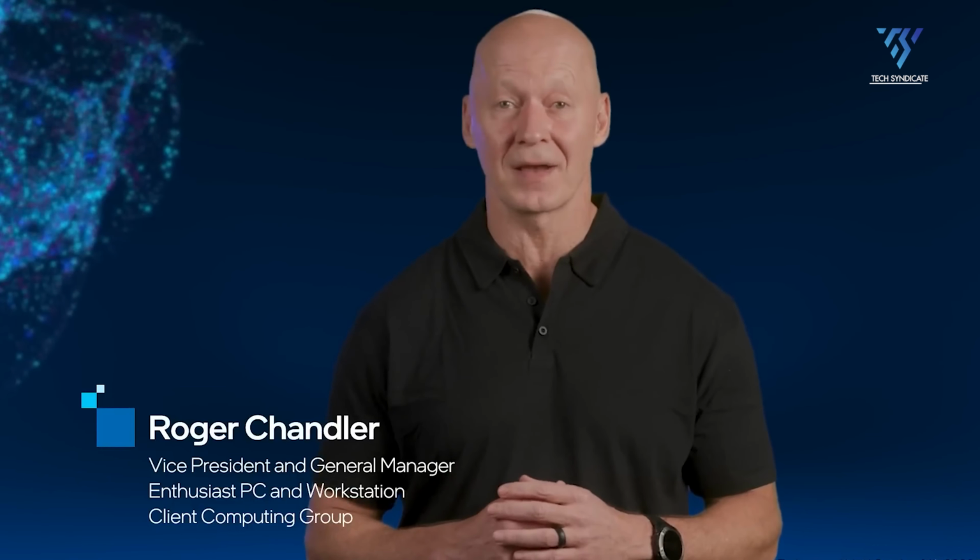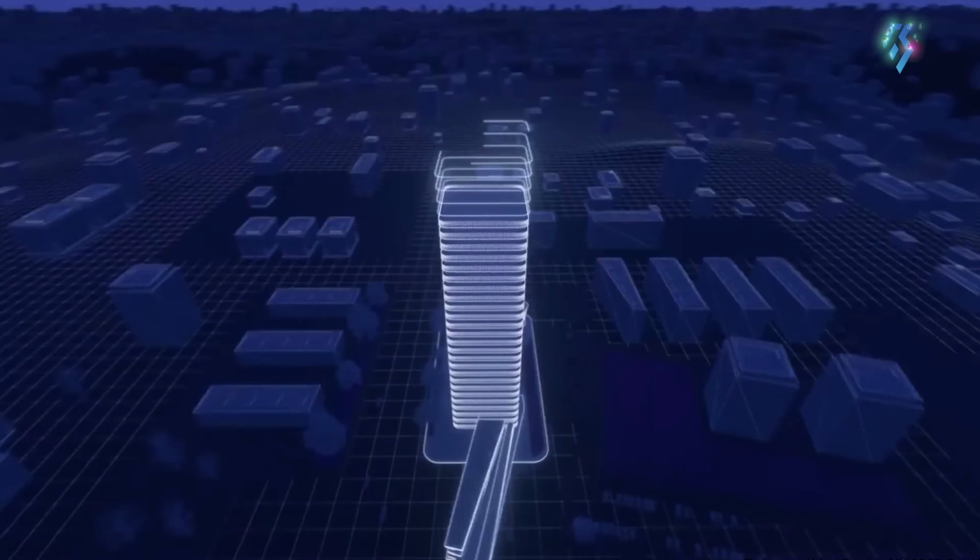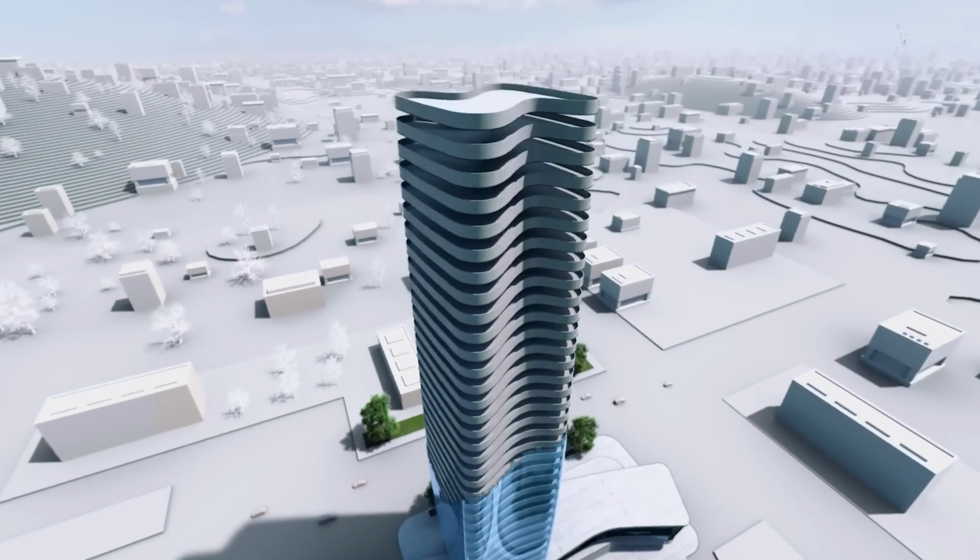With 32 threads at its disposal, the 14900KS enables seamless multitasking and smooth background processing.